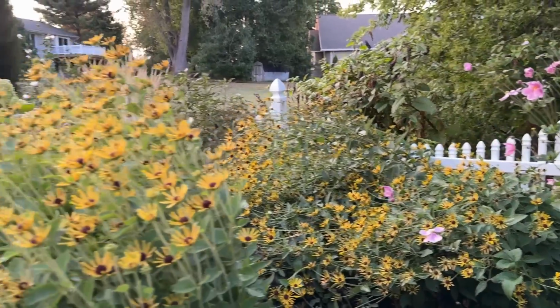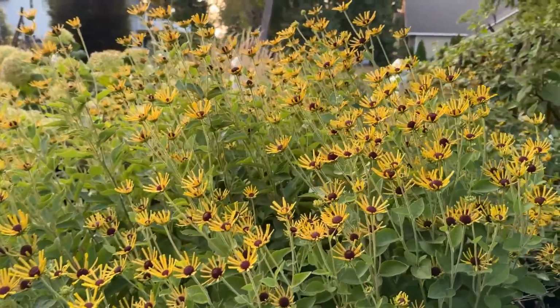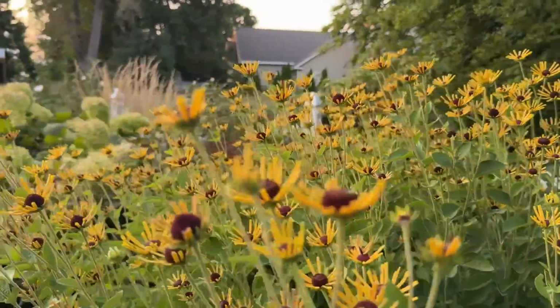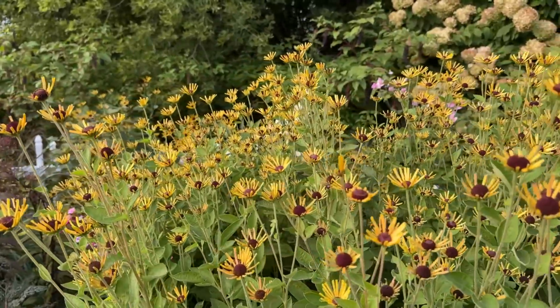So I'm glad they were able to get out here before it got too floppy, tie it up so that I can have this nice upright, beautiful rudbeckia here in the garden. This is one reason why we discontinued it, because it is such a big plant and it was quite hard to ship just due to the sheer size of it.